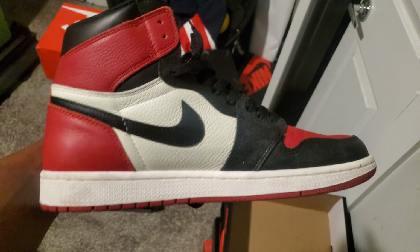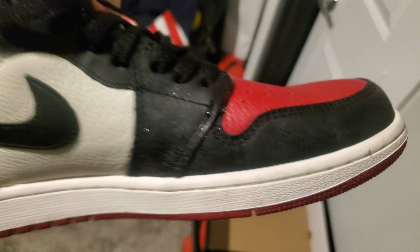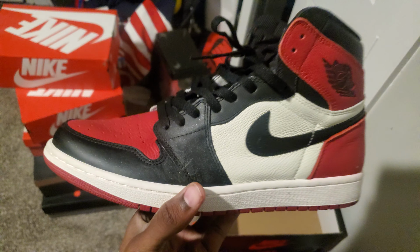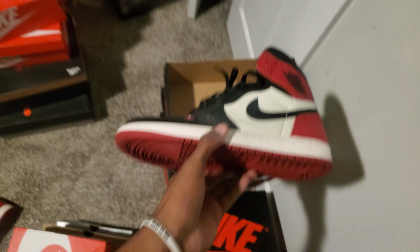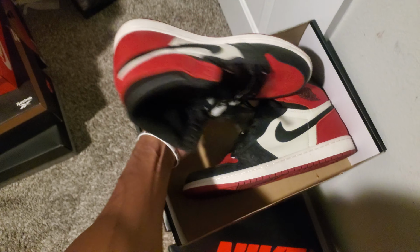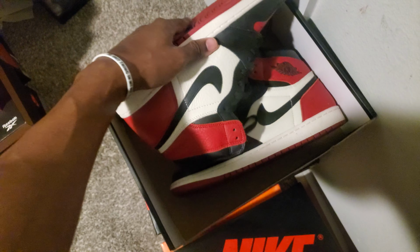Oh shit! Damn. All right, we got the red toe. All right, these do have the glitter on them, but you can easily wipe that off. They're still new, very, very near DS, but they do have the glitter on them. You can easily wipe that off. They'll come off real, real good. All right.